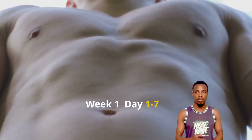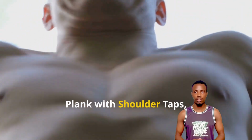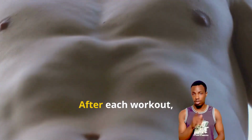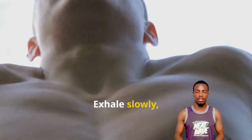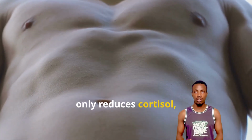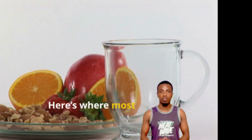Week 1, day 1-7, focus, activate, and burn. Jumping jacks, standing oblique crunches, mountain climbers, Russian twists, no weight, leg raises, plank with shoulder taps, side plank dips, 15 sec each side. Repeat daily. After each workout, take 5 minutes for deep belly breathing. Inhale through the nose, expand the belly, exhale slowly, squeeze the core. 10 deep breaths. This breathing not only reduces cortisol, but strengthens your transverse abdominis, the deep core muscle responsible for flat abs.